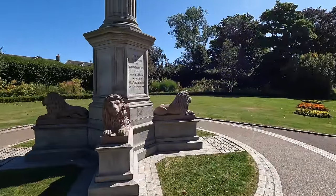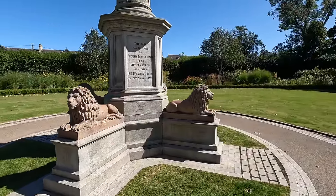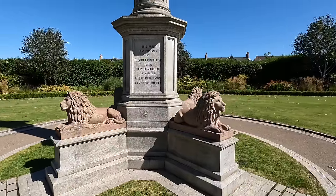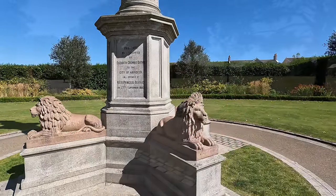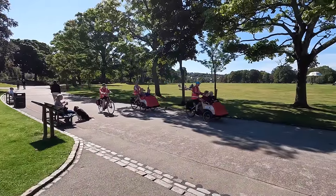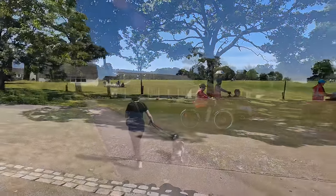And its inscription is, this park was presented by Elizabeth Crombie Duthie to the city of Aberdeen, opened by HRH Princess Beatrice on the 27th of September 1883.